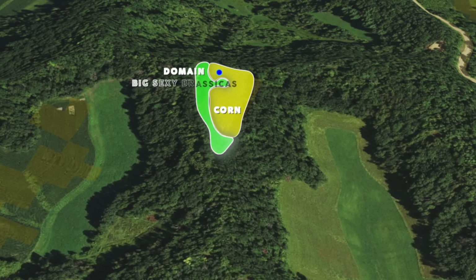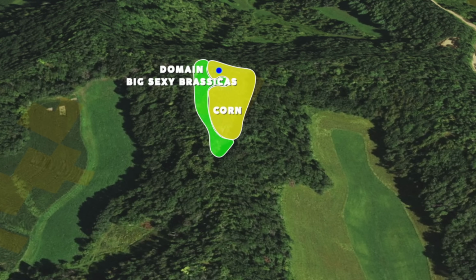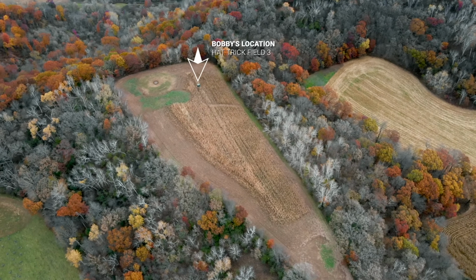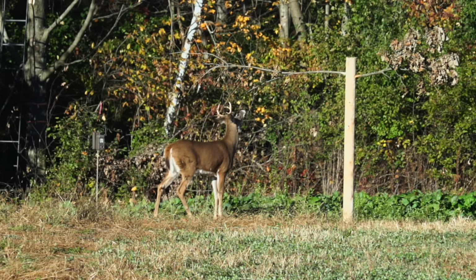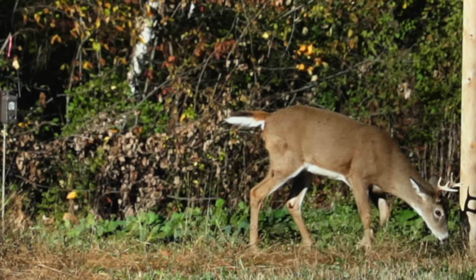It's got standing corn. We're in a redneck in the standing corn. We got some brassicas and turnips right in front of us here, kind of wrapping the field. There's some beans out there, and then right in front of us, about 45 yards, we got a water hole with turnips wrapping all the way around, and a rubbing post that you can see is just being used a lot. We've got 4 really good bucks on camera that we're after this morning.